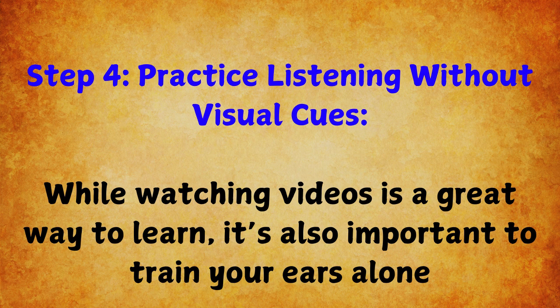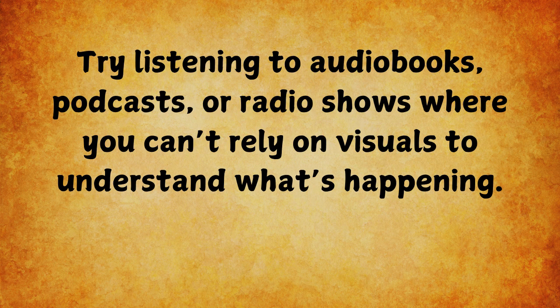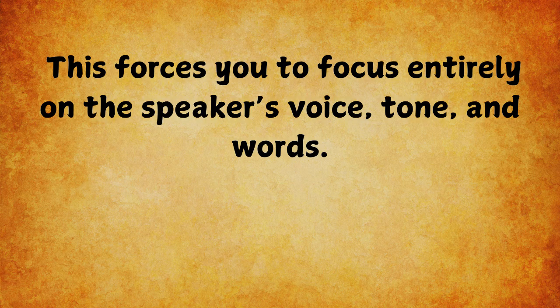Step 4. Practice listening without visual cues. While watching videos is a great way to learn, it's also important to train your ears alone. Try listening to audiobooks, podcasts, or radio shows where you can't rely on visuals to understand what's happening. This forces you to focus entirely on the speaker's voice, tone, and words.